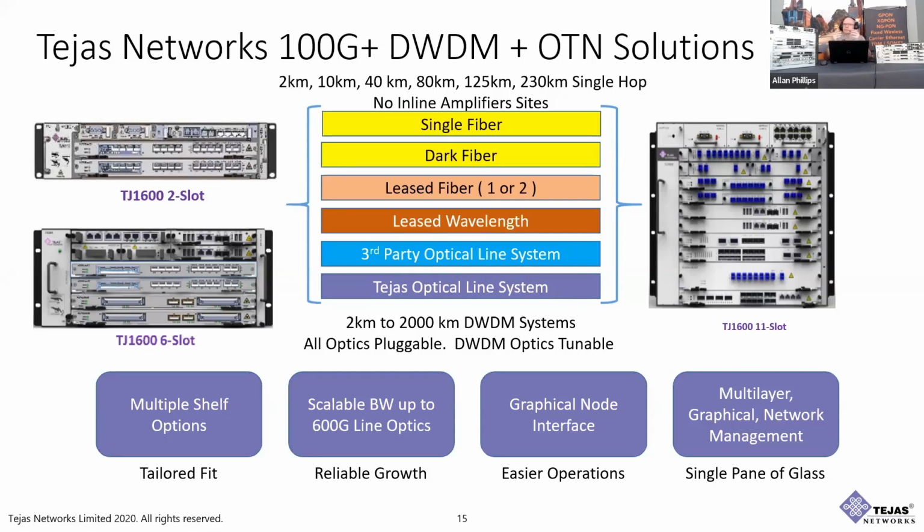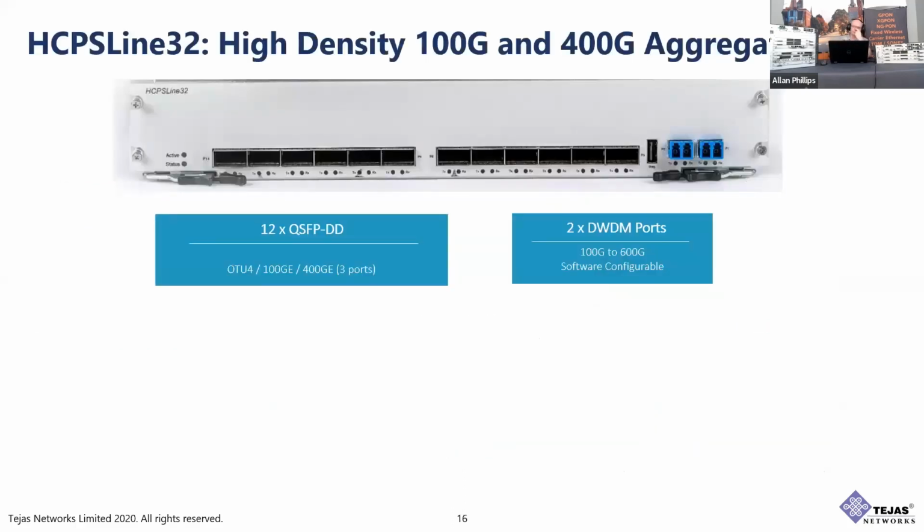So you can do 100 gig and only use one fiber out of your network, especially valuable for access or when you're leasing fibers from other companies. Run it over dark fiber, leased wavelength, third-party optical line system. Our alien wavelength capability to run over top of somebody else's line system is proven throughout the world, right? And then we have our own Tejas optical line system. So I'm going to concentrate primarily around the next generation of services that you would be able to deliver.